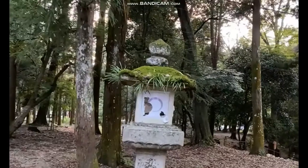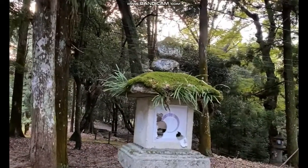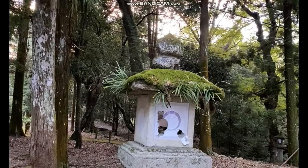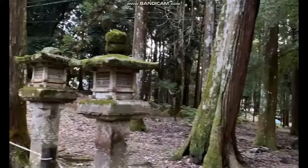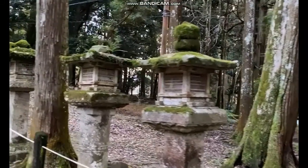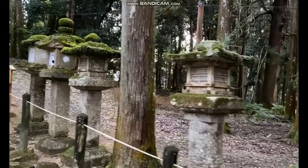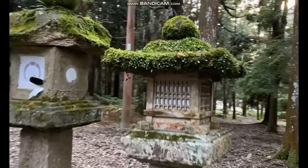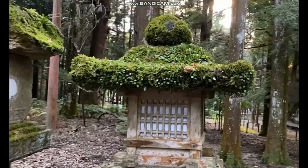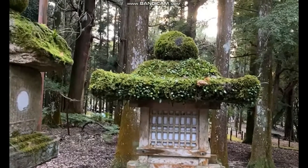Very beautiful, covered in moss. But today I'm not sure. Only New Year's is over. And mostly it's kind of charming and pretty, like a hat, and very cute.